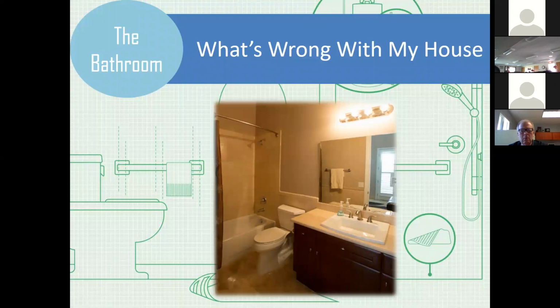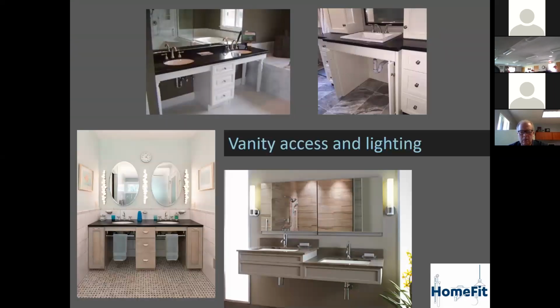Moving on to the bathroom. So you can see with this example here, I'm sure we all have it in our home. I know I do. A typical layout has a combination tub shower on one end, in the middle is the toilet, and then on the other side is a vanity with a mirror, and a vanity light above the mirror. So what are some things that we might want to consider doing if we're remodeling our bathroom?